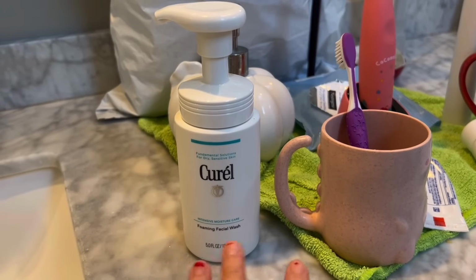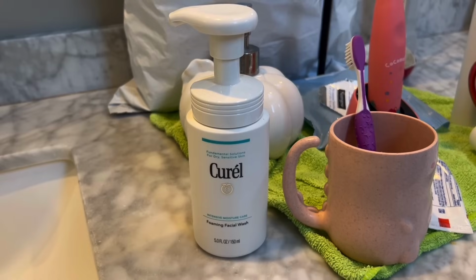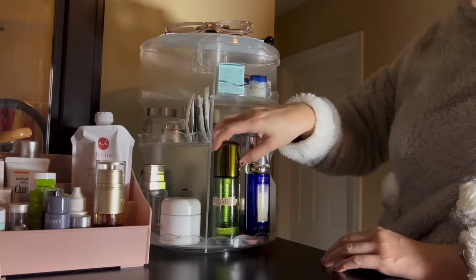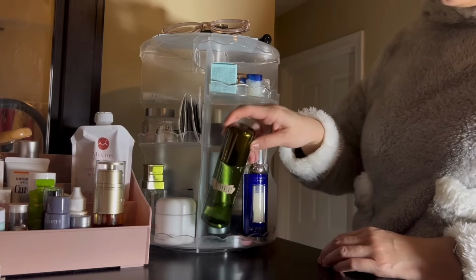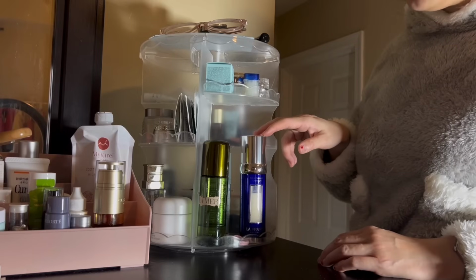So let's jump in. My winter cleanser is just this guy right here, the Curl Foaming Facial Wash, which can last approximately the whole winter season, 3 to 4 months. My winter skincare routine always starts with the La Mer treatment lotion. As you can see, I love this product so much, I almost finished the whole bottle.